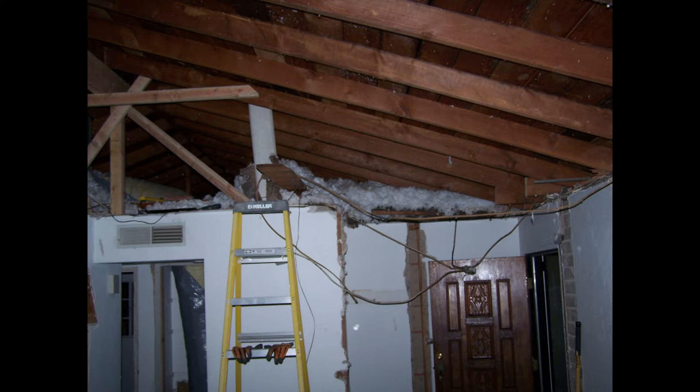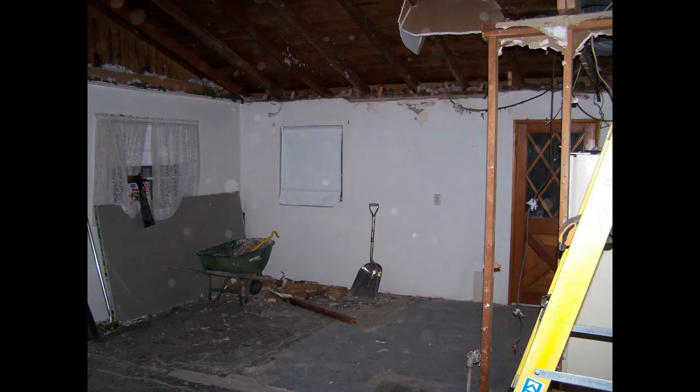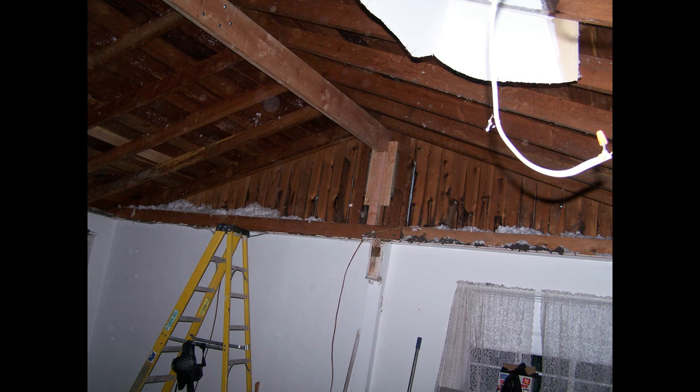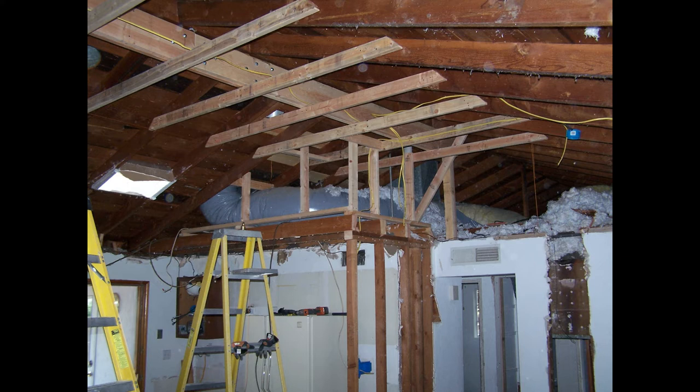So this is what it looks like from that flat 8-foot ceiling to a much, much higher, I think 13 feet if I recall correctly. Those are new trusses going in to support the new beam.